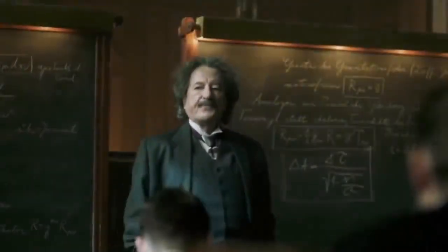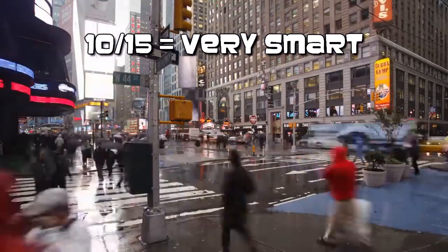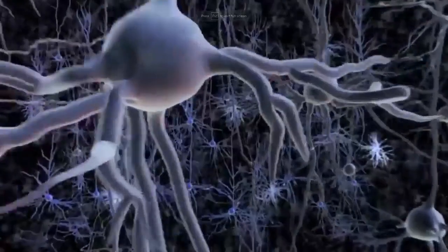I am not joking. I'll show you a series of pictures, and if you score 10 out of 15, you are smarter than 80% of people, but if you score 13 out of 15 or even higher, you might actually be smarter even than Einstein himself.